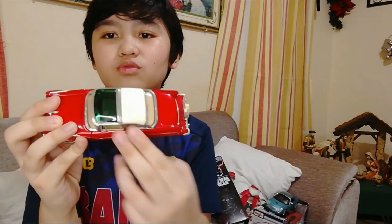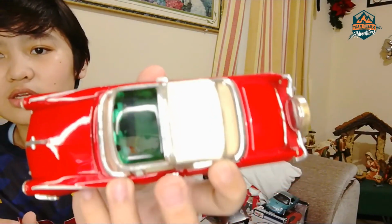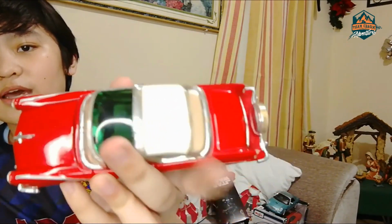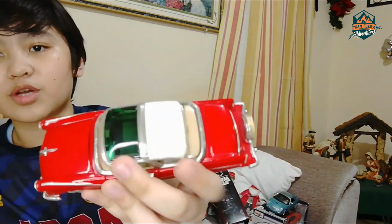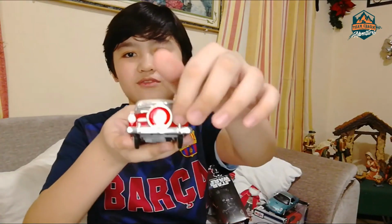And what's interesting to me is this is translucent green, or transparent, and white. Green and white, that's so cool. I feel like this is the first version of the sunroof. Okay, here's the back. Unfortunately, it's not an opening back. Too bad.